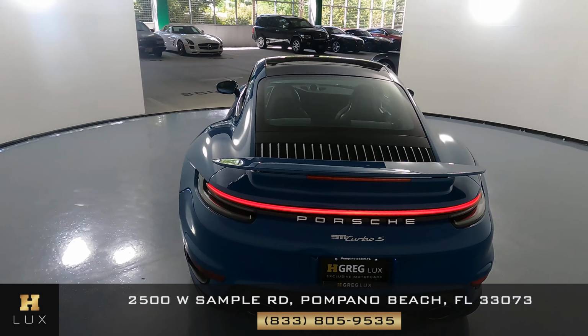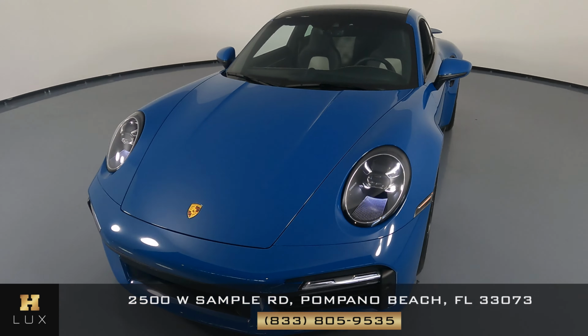Here at H. Greg Lux, we want to be as transparent as possible and give you total peace of mind. So if there's anything you need to know about this car, we will let you know.